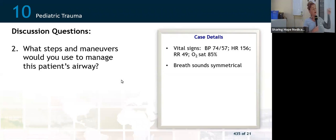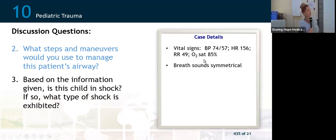And based on the vital signs, with the blood pressure being low, the heart rate high, respirations high, would you guys consider this a sick patient? Yeah, you guys think he's in shock? Yeah, now we have to determine what kind of shock. He's got mottled skin, low blood pressure, high heart rate, so we're thinking hemorrhagic, right? We also have to think of other types of shock, but hemorrhagic is probably the most likely.